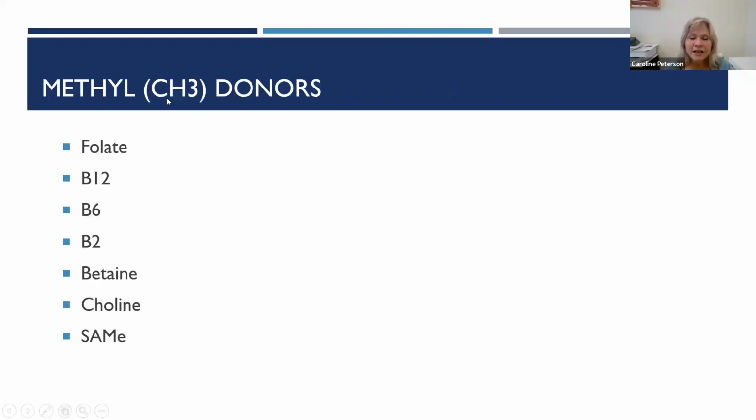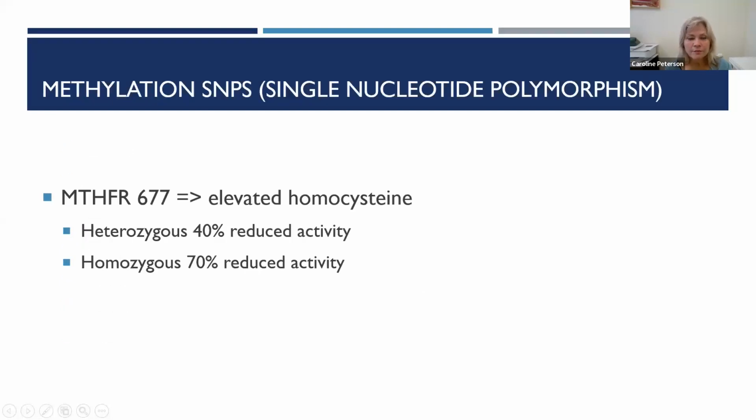So the things that help to methylate, which is to say, to donate the methyl group to another substrate, are the B vitamins, betaine, choline itself, and then SAMe. These are the things. Now, everybody nowadays knows about the different SNPs. So single nucleotide polymorphisms, that's a mutation or variant, genetic mutation or variant. And so the one that people talk about the most probably is the MTHFR.